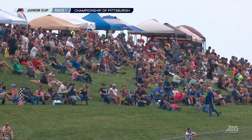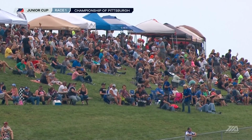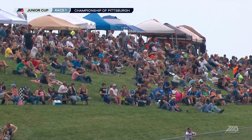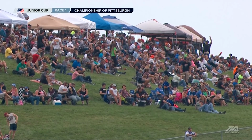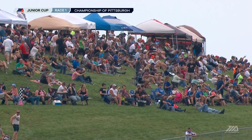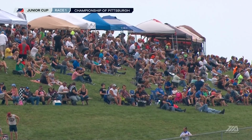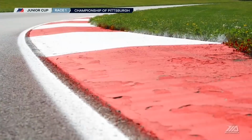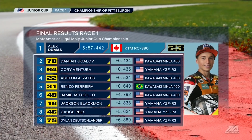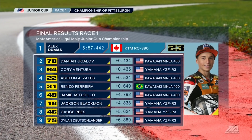So it's going to be Alex Dumas, Damien Jiggaloff, Corey Ventura should be on the podium, Ashton Yates in 4th spot. So that is, like you're saying, Jason, the championship battle was between Dumas and Yates. It still is. There was 27 points, and now that's going to be extended another 12 by Dumas. Here's a look at the results. Jiggaloff, Ventura, Yates, Ferreira, Astudillo from 17th on the grid to 6th.